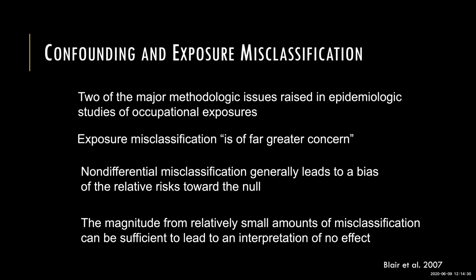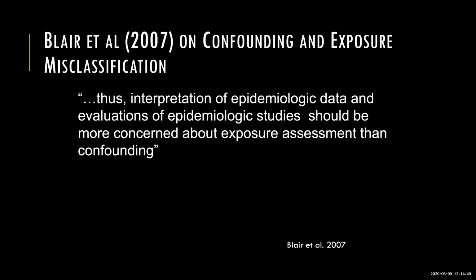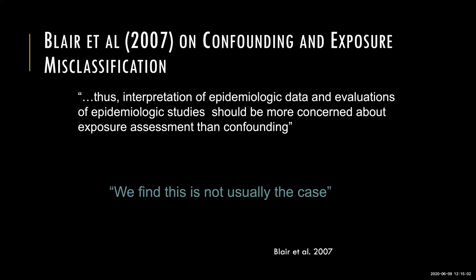Non-differential misclassification generally leads to bias of the relative risks towards the null, and the magnitude from relatively small amounts of misclassification can be sufficient to lead to an interpretation of no effect, a misinterpretation. Furthermore, next slide, please. He goes on to say, thus, interpretation of epidemiologic data and evaluations of epidemiologic studies should be more concerned about exposure assessment than confounding. But we find this is not generally the case. So much more attention goes into things that have a smaller effect.